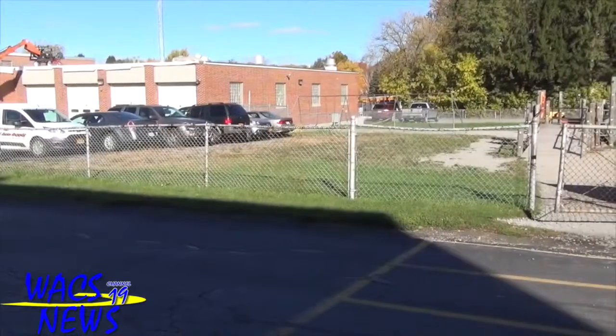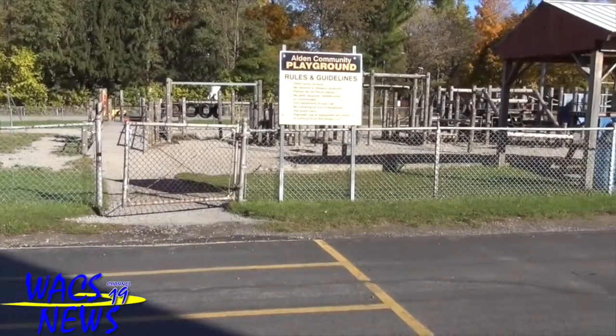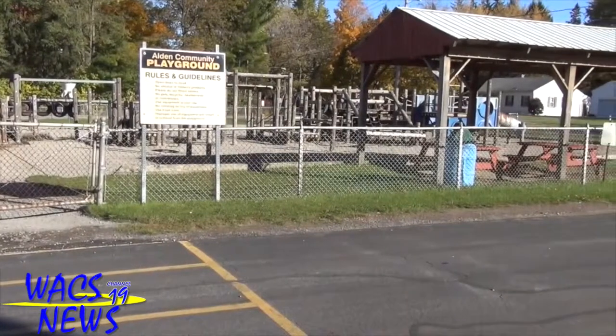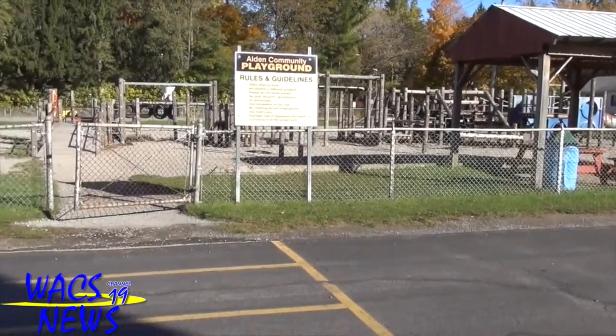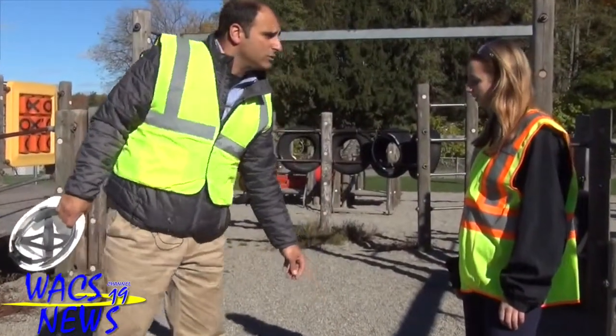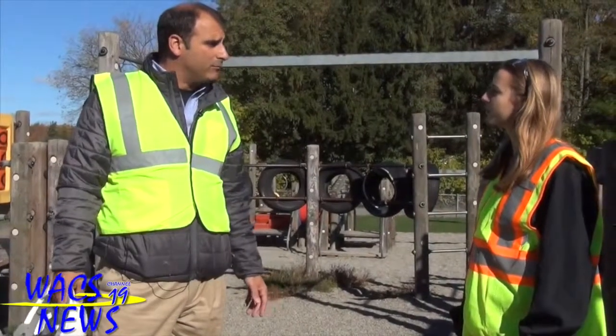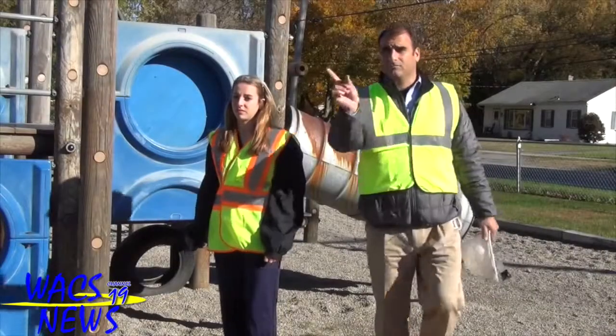The current fence around the playground will be completely replaced with another chain link fence within the completion of the renovations to the playground. This pea gravel will be replaced with a synthetic version of mulch, which will be much softer to land on for the students, and it'll be about 3 to 5 inches thick. So we should be very, very excited about this.